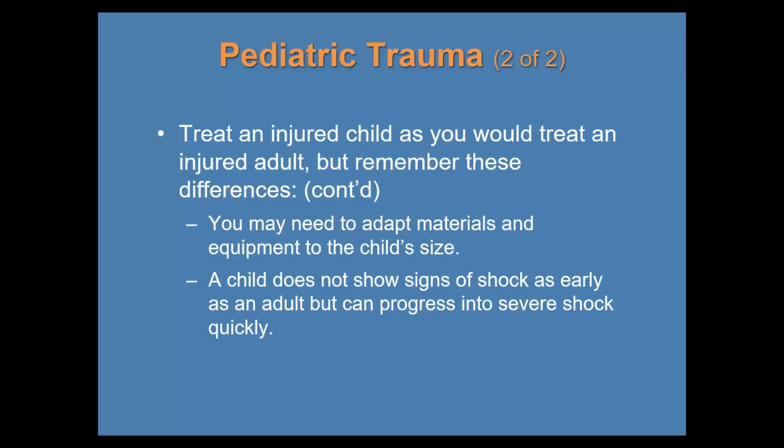So you may need to adapt the materials and equipment to this child's size. If you have child or infant type materials, like C-collars or adjuncts, whatever it might be, that'd be the best. But if not, we may have to try to adapt some of the things that we already have.